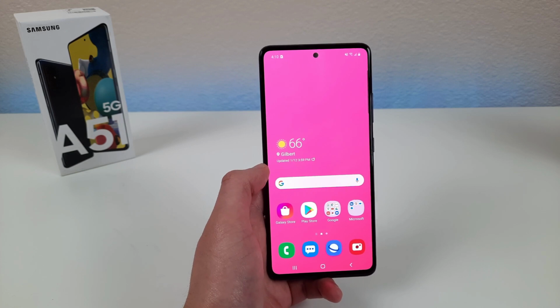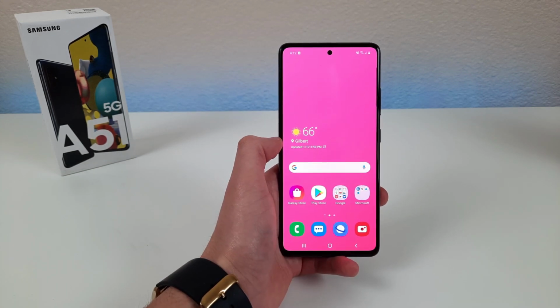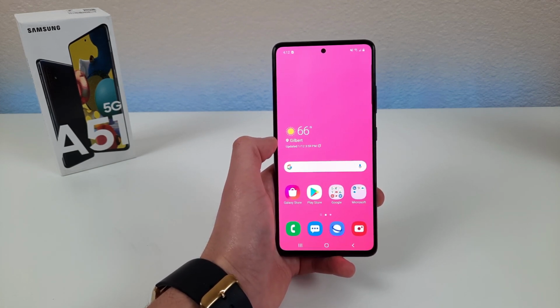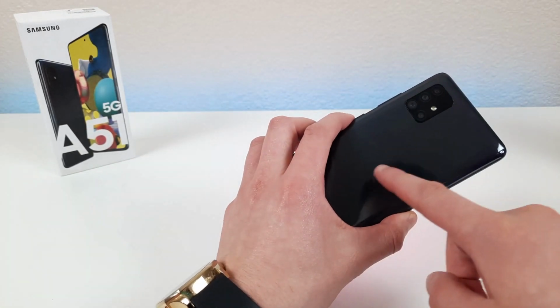On the bright side, there is a really good fingerprint scanner. Now, even these days with the newer smartphones, phones with a fingerprint scanner typically have them on the back of the phone. You see that in a lot of the older flagship phones, mid-level phones, entry-level phones, even high-end phones like the Google Pixel still have a fingerprint scanner on the back, usually around this area.